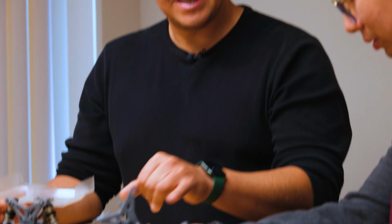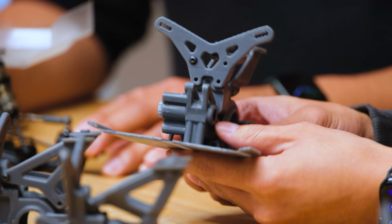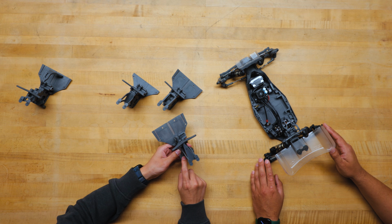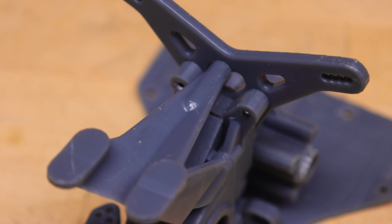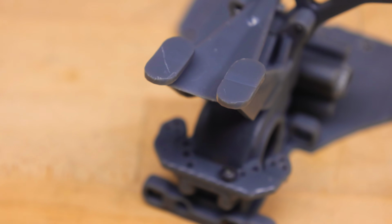Any other changes in this design that you worked on? Yeah, so there's changes to the rear camber block on this one as well. There were these mounting holes for the back cap, and it was just getting thin and weak in these areas, so we wanted to address that.